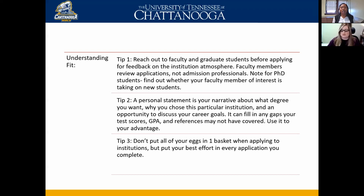Here at UTC, our application is $35 for domestic students, $40 for international students. But a previous institution that I worked at, the application fee was $75. So if you imagine applying to 5 schools and you have such a large range, that can be very costly. So attending virtual presentations, physical events, and being able to receive application fee waivers also works in your benefit when it comes to applying to multiple programs.